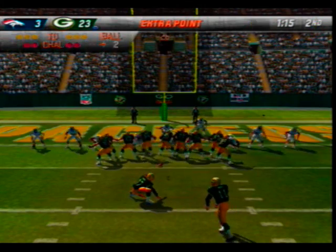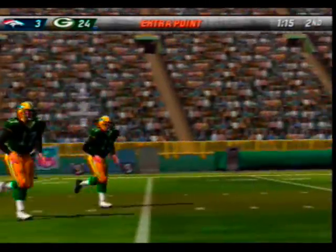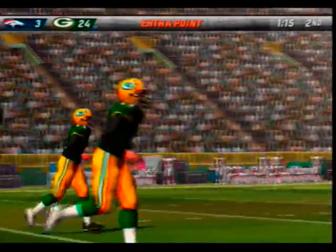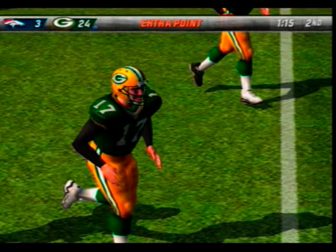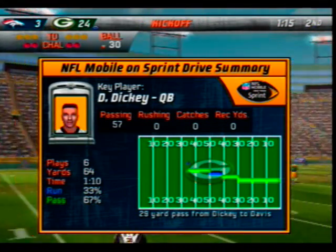Kicker lines up for the point after. The extra point attempt is good. That touchdown now, John, puts them up by 3 scores, and we're not even at the half. They're a scoring machine. The coaches are calling the right plays against the defense, and the players are executing perfectly.